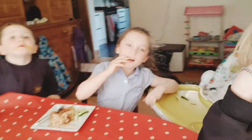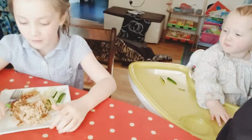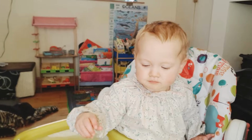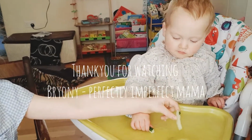After a very, very long, hard, stressful day, we're actually eating. Yeah, so Trix is eating the meatballs and the rice now. Oscar is literally decimating the taco. And Winnie's had a bit of cucumber. Yeah, but she's also had taco and meatballs today. Oh, she's throwing cucumbers. Hello, I'm Mr. Cucumber.